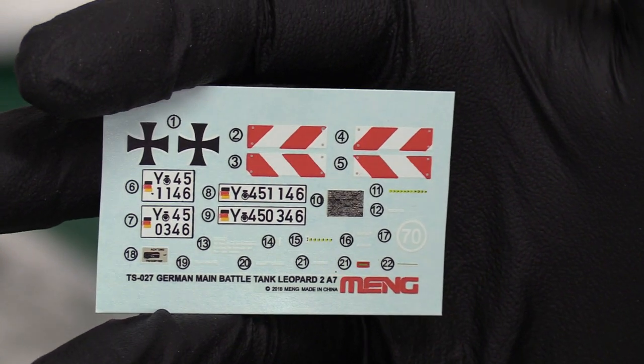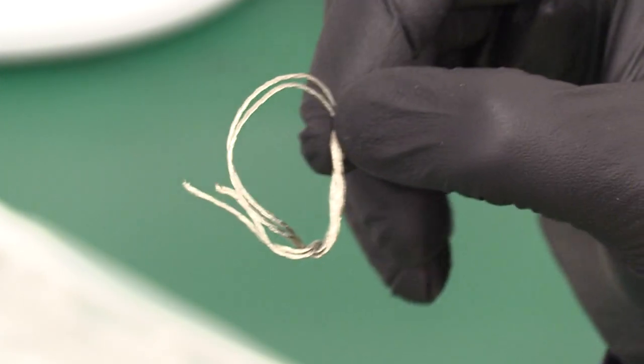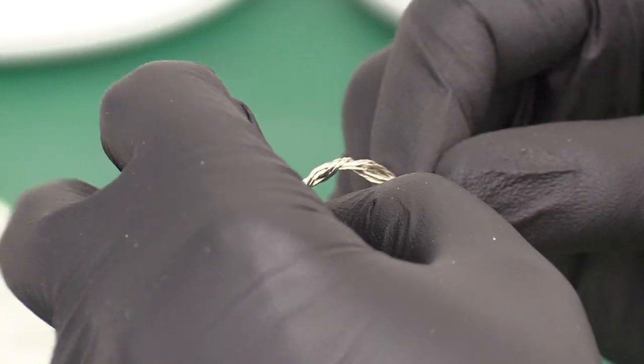The decals, which look very few and far between, not many of them, just a couple of German crosses and a few warning signs and a couple of number plates, basically. And then you've also got some, it feels like, the tow cable, but this is a nice one. Perhaps, I don't know, perhaps a bit better than we saw on the AFV Club. It feels like a plasticized metal twine, that one. Kind of looks a bit more realistic, I think.